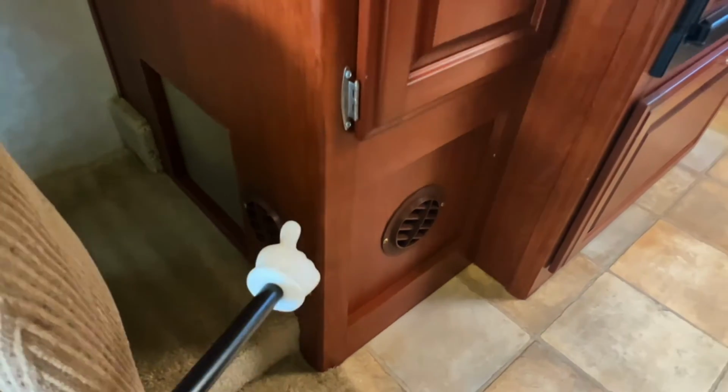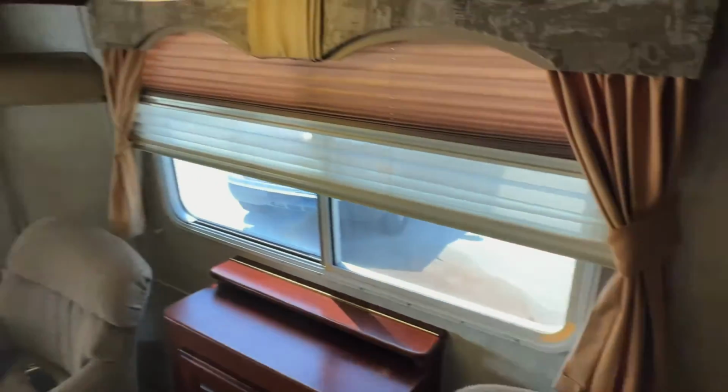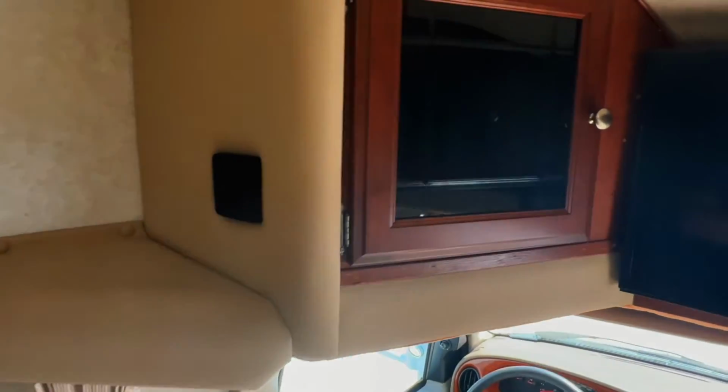Got a few marks on the edge of the cabinet here. Some little spots here. Could sit a few things.